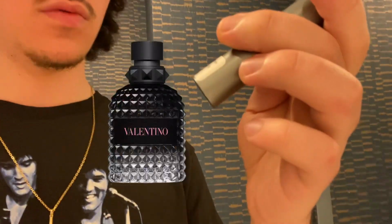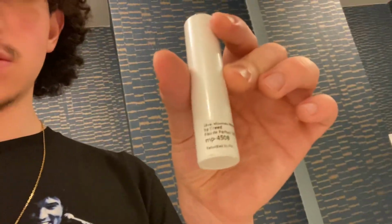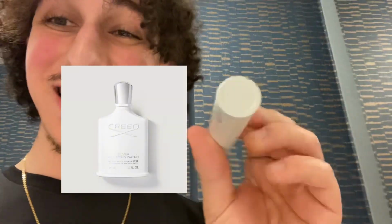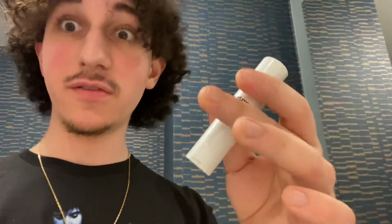And lastly, it depends on what you're using. For example, this one is Valentino Uomo Born in Roma. This one is very strong, so I would only go about 5 to 7 max. This is Creed's Silver Mountain Water. This one does not perform very well like most Creeds, so I would even double up on this. I would go 12 sprays. So you just gotta know what you're using. Just don't be that guy that oversprays with a strong fragrance.